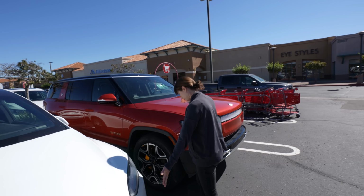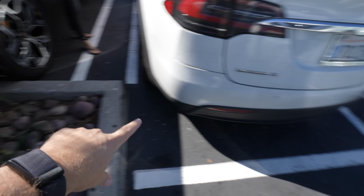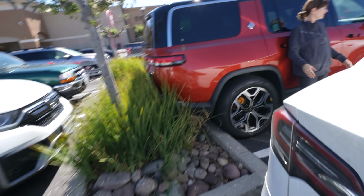We have to do a little side note because I just don't believe it. A few minutes later. Okay, so you were wrong. I know, it's the same size. So we're parked right next to a Model X. I think the Model X is basically spot on.